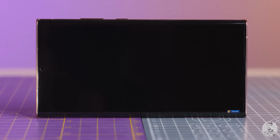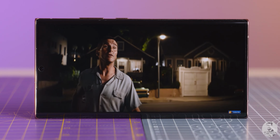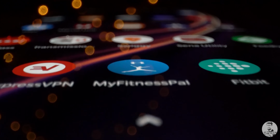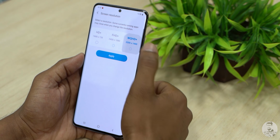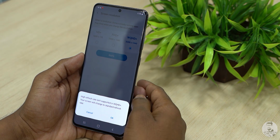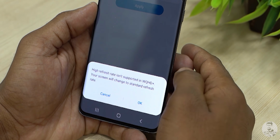Now that phone also had Quad HD Plus, but unlike something like say the Oneplus 8 Pro, with the Galaxy S20 Ultra or the Galaxy Note 20 Ultra, you had to choose between resolution or refresh rate. So it was either running 120 Hz at Full HD Plus or Quad HD Plus at 60 Hz, and generally I chose the higher refresh rate.